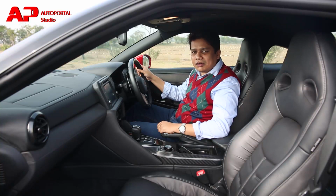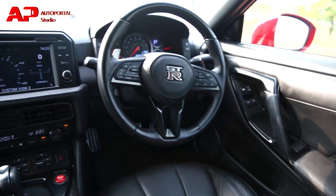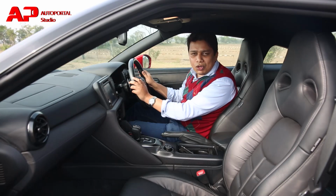Well, so the quality levels of the GT-R are very good, and you also get this leather stitching over here on the top of the dashboard, which means that perceived quality is excellent. It is a car which is very centered around the driver. So overall, it is a very well packaged and a very sporty place to sit inside.